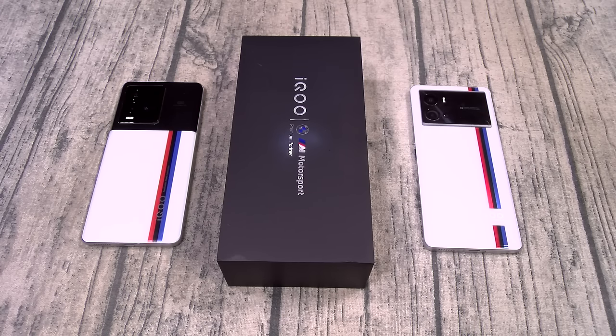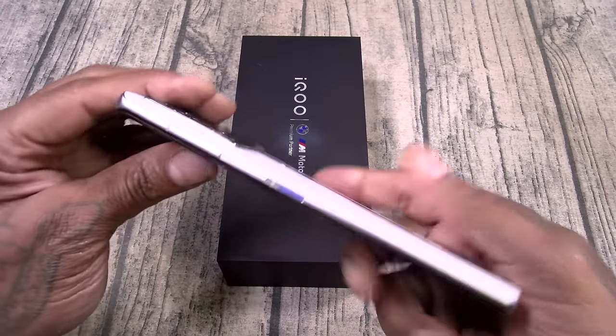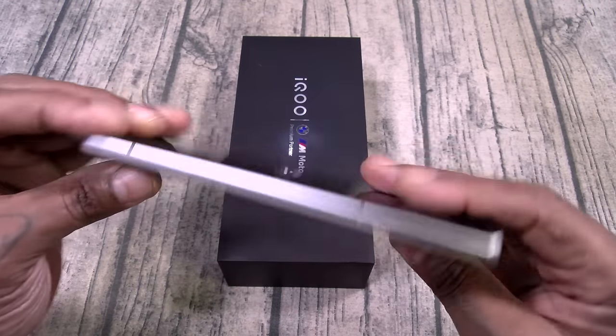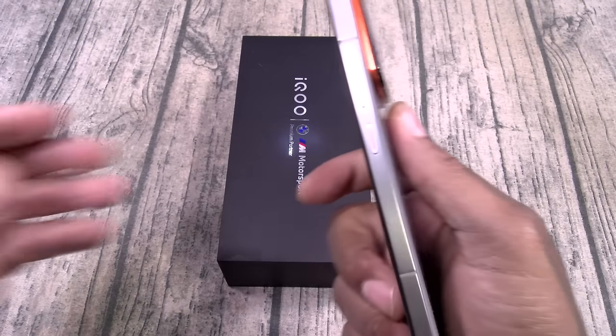But here's my biggest gripe. With the regular version, you're gonna get the flat panel. With the pro version, you're gonna get a curved display. Now, I told y'all already, I'm so over these curved panels. I'm not buying no more phones with curved displays, especially after using phones like this.